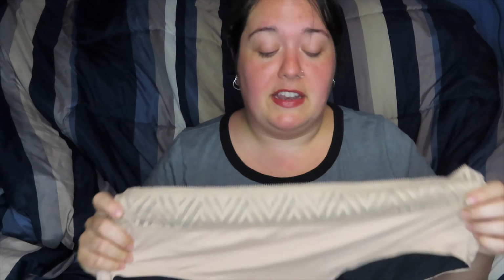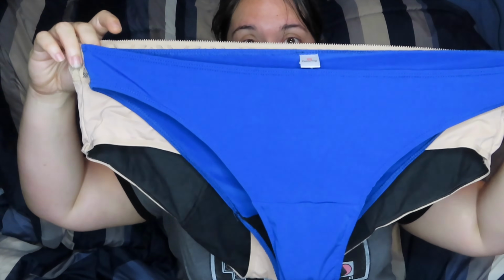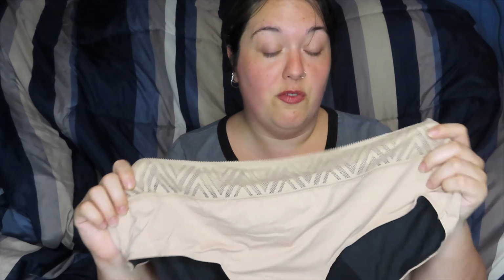Now, just like Panty Prop, these are hip huggers, and just like Panty Prop, these are in a size 3X. So just to compare though, yeah, it's a big difference in coverage. And I will say that these fit a lot more comfortably. I've already tried them on. They fit way more comfortably than the Panty Prop do.